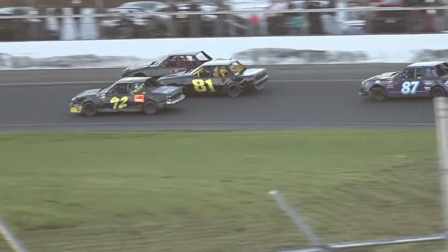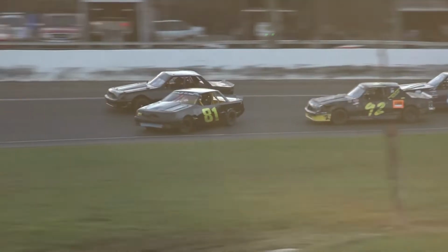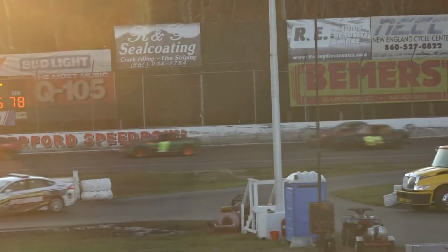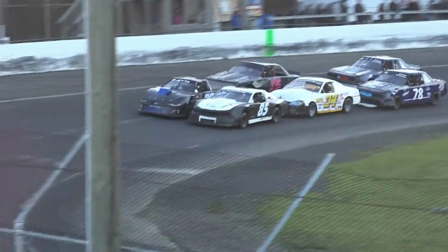And look at the battle through 1 and 2, side by side. Rassecourt underneath, Silva underneath, Dorr down into 3 and 4. 81 goes around in lap traffic. Craig Merriman eyes the field over. Michael Vaines and Matt Sonhalter bring him off turn number 4.